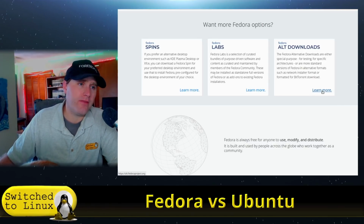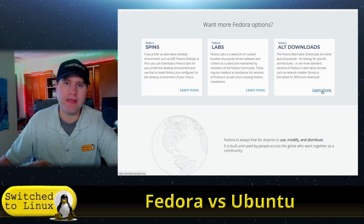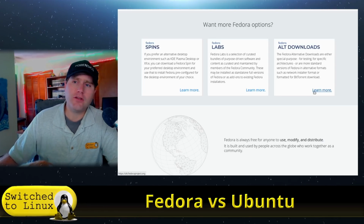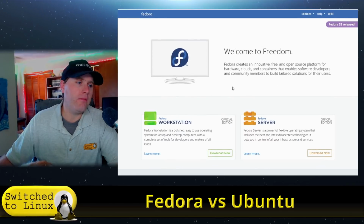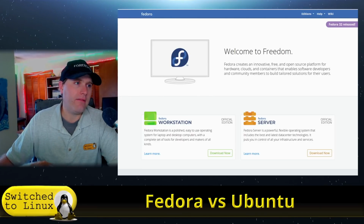For the purposes of this video, we're going to look at the basic defaults, the standard Ubuntu, which is based on a modified GNOME, and Fedora, which is also based on GNOME in the workstation. So go ahead and download that. I think they're both about a 1.8 gig download, so you can go ahead and download those.